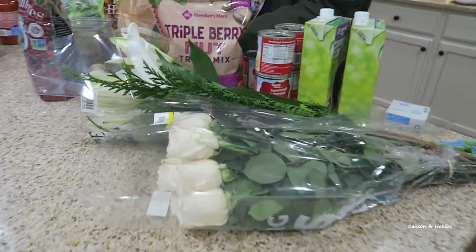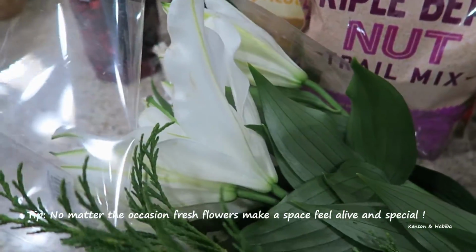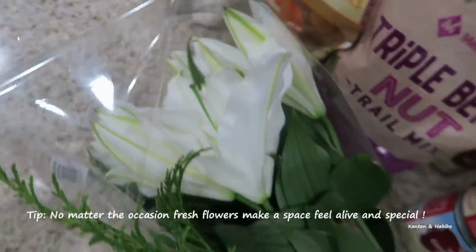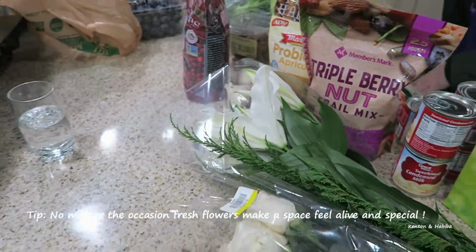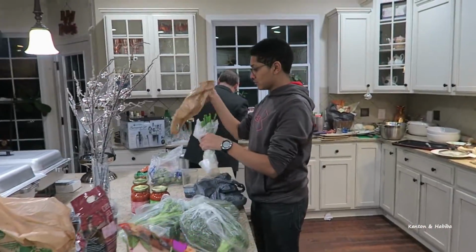So anyway, husband came back with some roses as requested, and I got some fresh lilies that I'm going to use in the middle of the island. You have to put a nice backdrop when you have festive food.